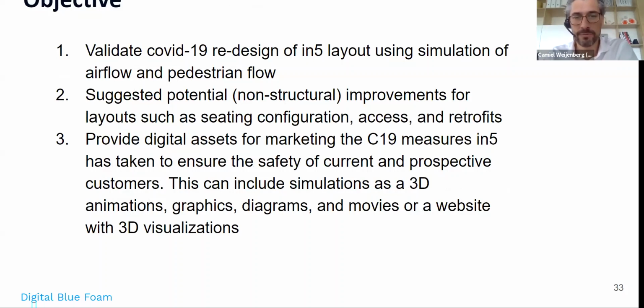And of course, we do this through analyzing the spaces, typically in 3D and in 2D for movement of people. But 3D is very helpful for the analyzing of airflow.